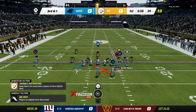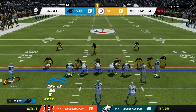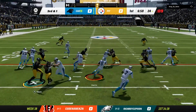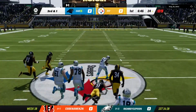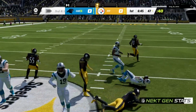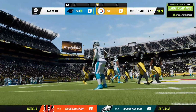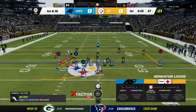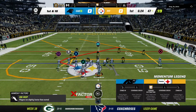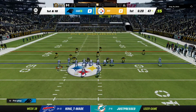Cooper, the man in motion left. Trying to pick it up on the ground with Harris. They find some open field here. And he'll be taken down, but not before they work it across midfield. It was third and short, and they go flying past the marker for a gain of nearly 30 yards. Operating out of Steeler territory now. Here's first and 10 at the 47.